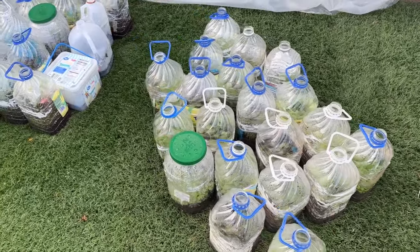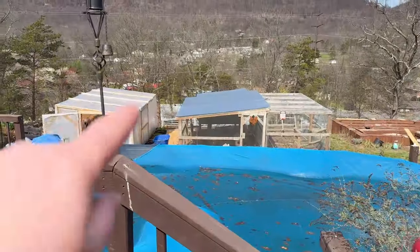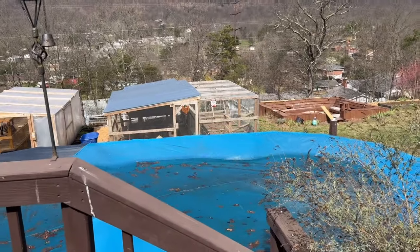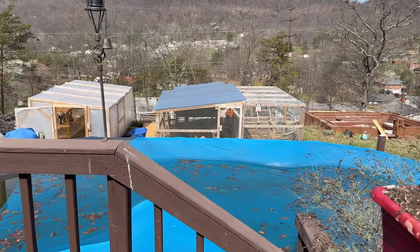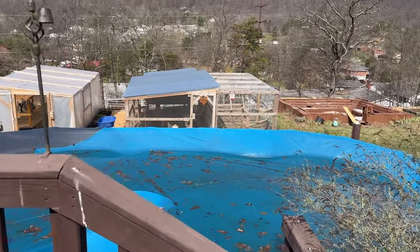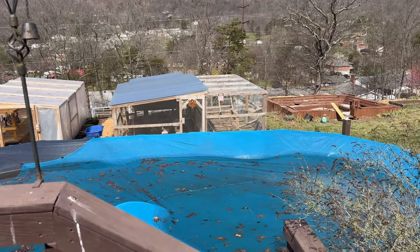So I think, like I said, I'm going to open these up today or tomorrow and plant them all around the chicken coop. Because last year I had a few on the back end and they did really well. And they didn't go to seed, so we shall see.